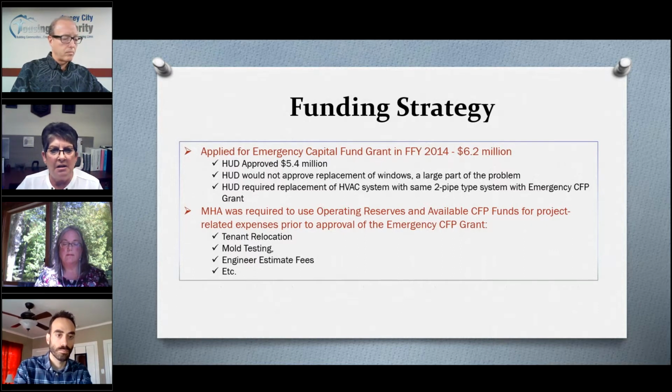We were required to use operating reserves and available capital fund monies for project-related expenses prior to being approved for the emergency grant. So we had some tenant relocation, mold testing, engineer fees, et cetera, that we needed to pay for. And of course, we were moving people out of the building, and so our reserves were going down, and so was our dwelling rental income, but our expenses seemed to be going up.